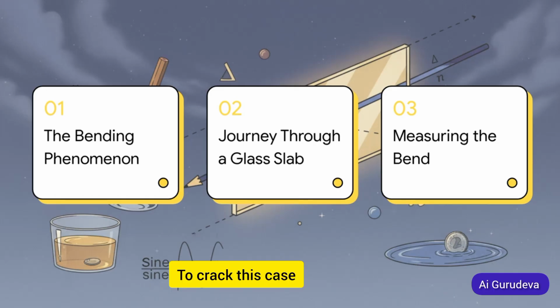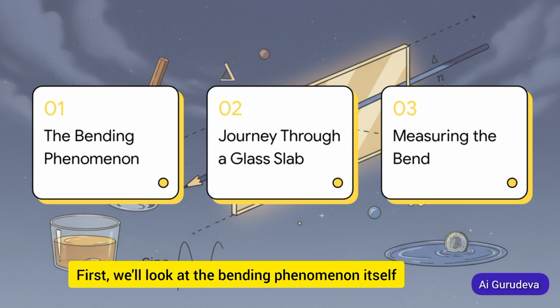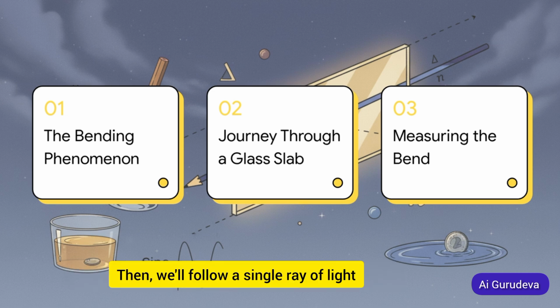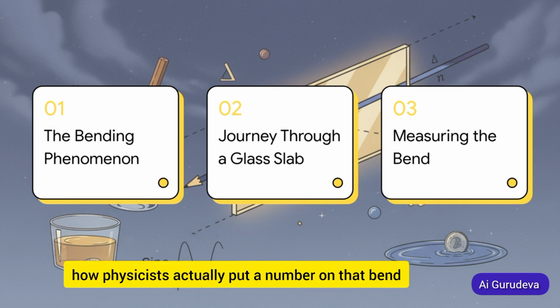To crack this case, we're going to break it down into 3 simple parts. First, we'll look at the bending phenomenon itself. Then, we'll follow a single ray of light on a little journey through a glass slab to see the rules in action. And finally, we'll get into how physicists actually put a number on that bend.